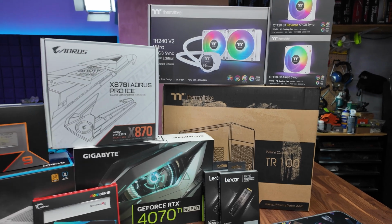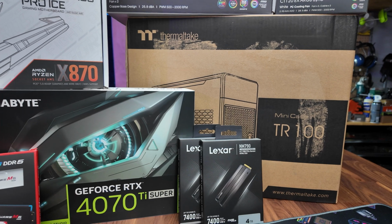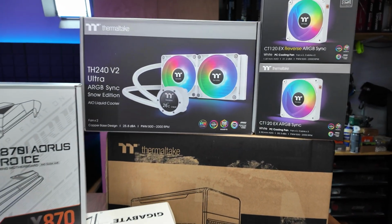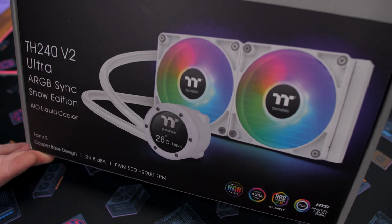But thankfully they were able to make some executive decisions, and they said, all right, Paul, you get to do a preview build, in this case, the TR100. So I'll give you guys a first look at that, the build process and all the features. And then of course we have our Thermaltake all-in-one liquid cooler, the TH240 V2 Ultra.